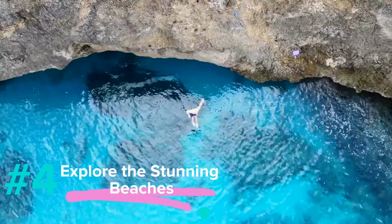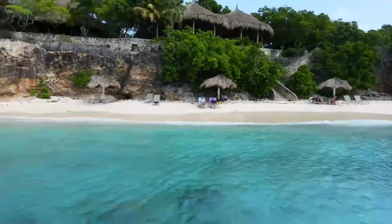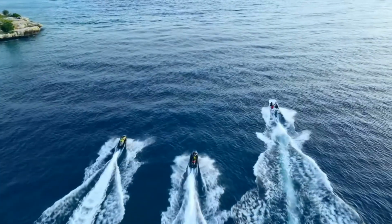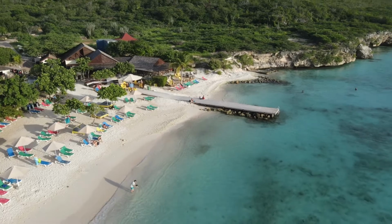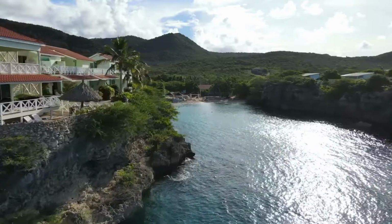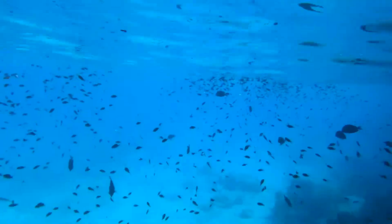Number 4. Explore the stunning beaches. You can't visit a Caribbean island and not get a little beach time in, and you're in luck because the beaches of Curacao are some of the most beautiful, in our opinion. There are private beaches to choose from, all of which will cost you entry but are well worth it if you set your eyes on beautiful lagoons.